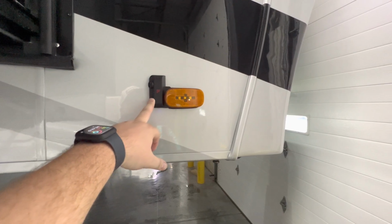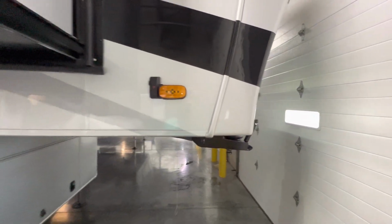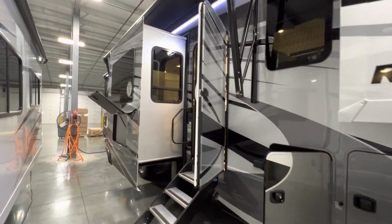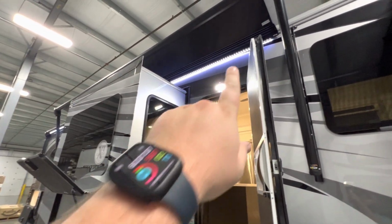Furrion camera safety system. So there's going to be 4 of these bad boys. One here, one on the other side, one above the door, and one up the rear. 2 awnings with your LED lights. These are also going to be metal wrapped.